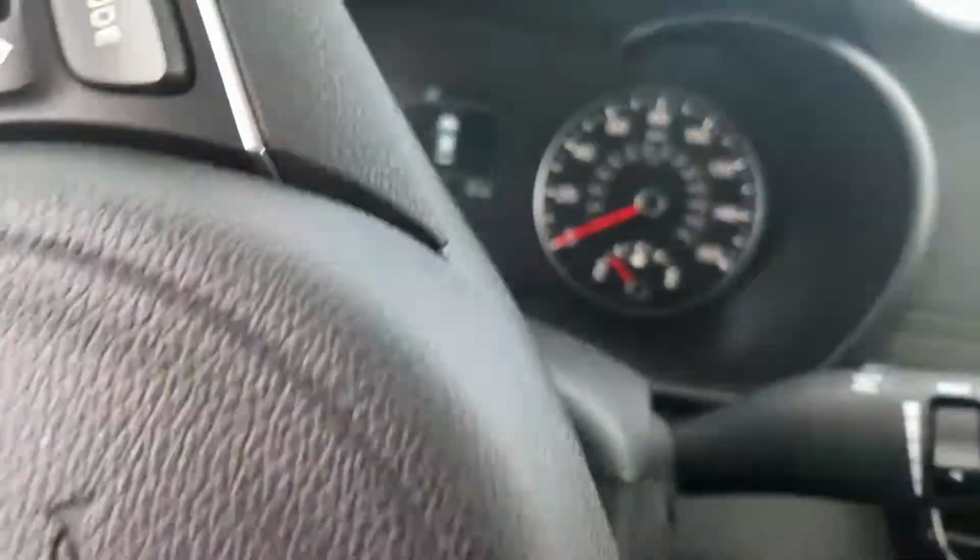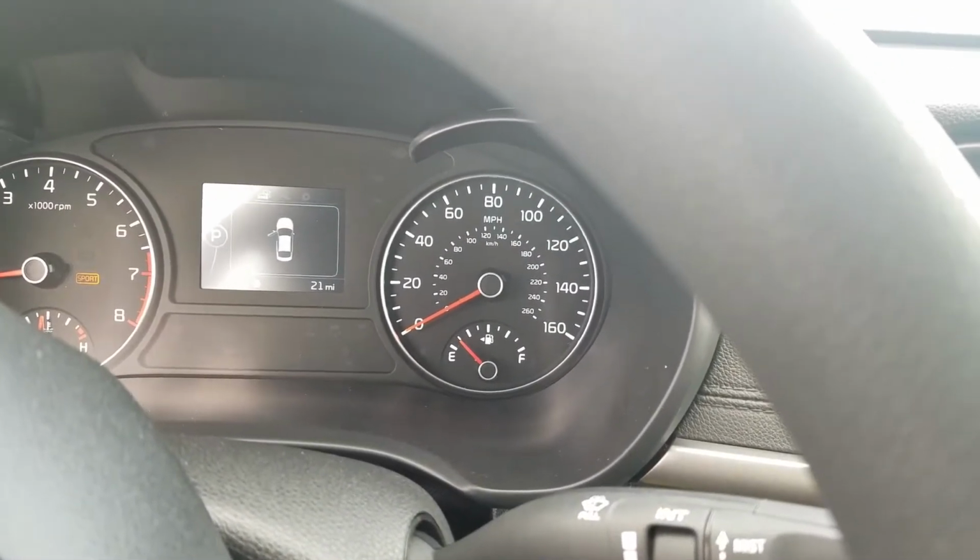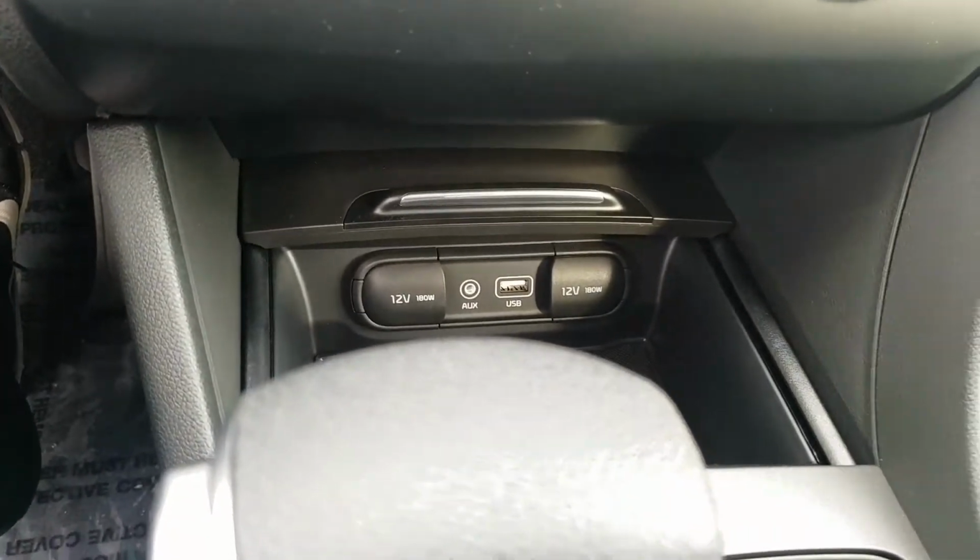Yeah, you'll have your different drive modes. So if you look right there, your Eco, Sport, then your Normal, as well as auxiliary and USB hookups.